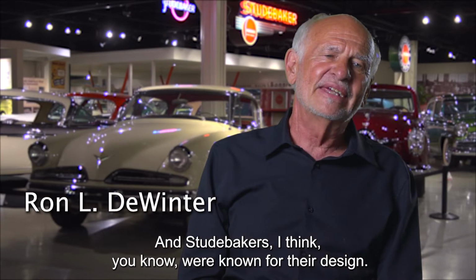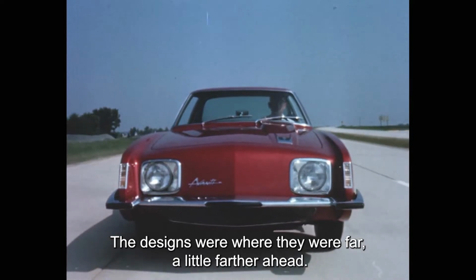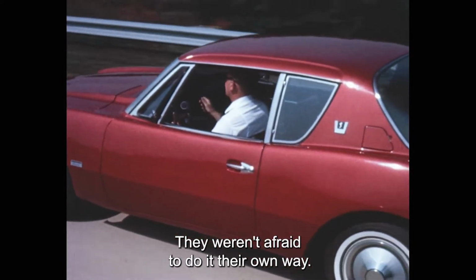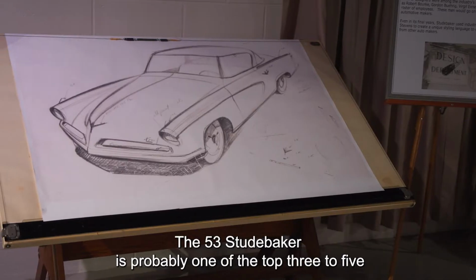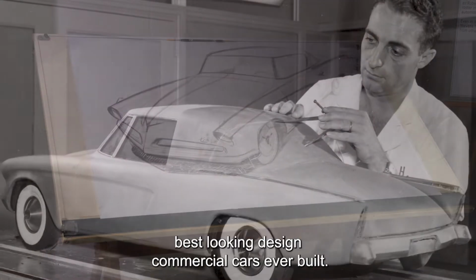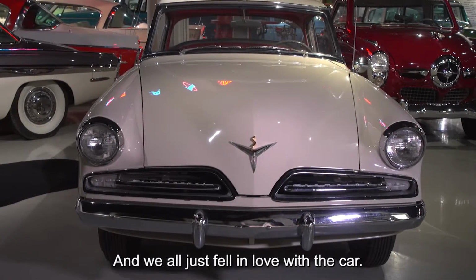And Studebakers, I think, were known for their design. The designs were where they were a little farther ahead. They weren't afraid to do it their own way. The 53 Studebaker is probably one of the top 3 to 5 best-looking designed commercial cars ever built. And we all just fell in love with the car.